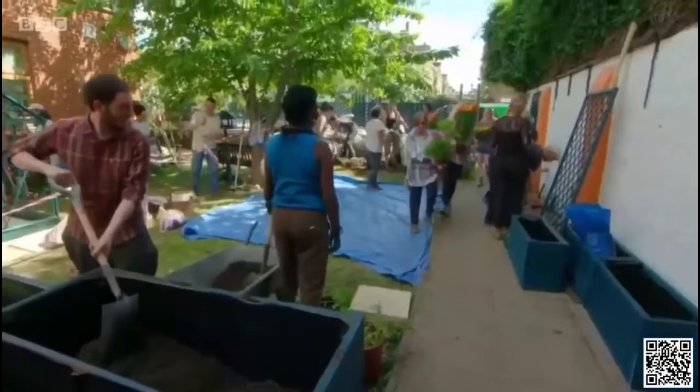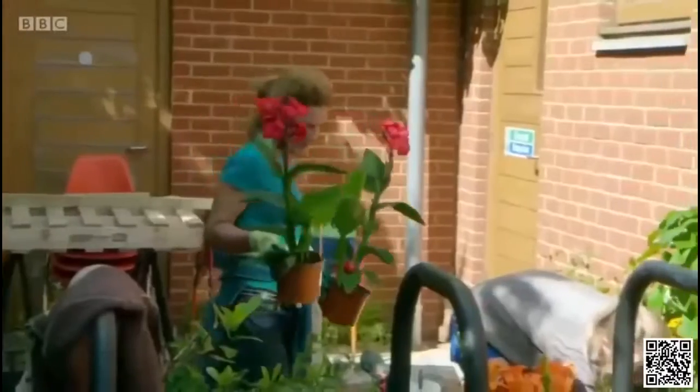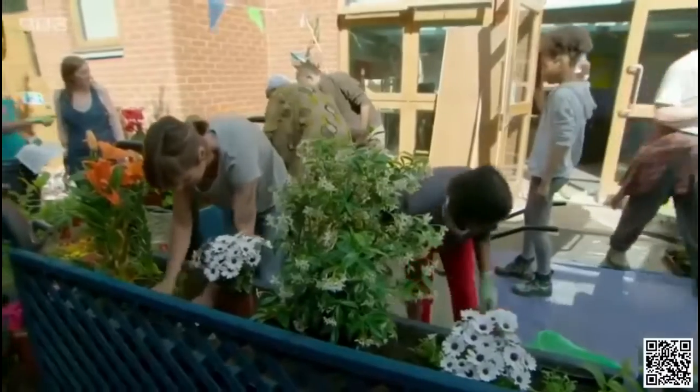Oh my God, the plants have arrived. Wow. Beautiful. They're lovely, aren't they? Yeah, that's going to make such an impact. With so many plants going in fast, this garden is really starting to come alive. The patio area is now crammed full of bold colours and scent. It's simple, but it's genius.